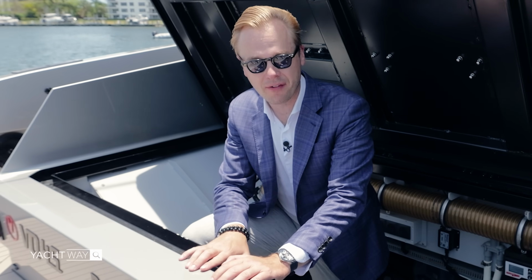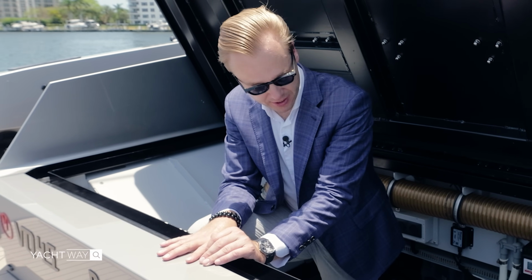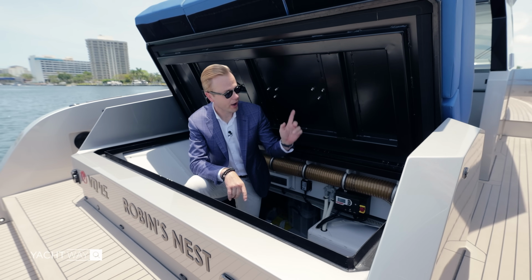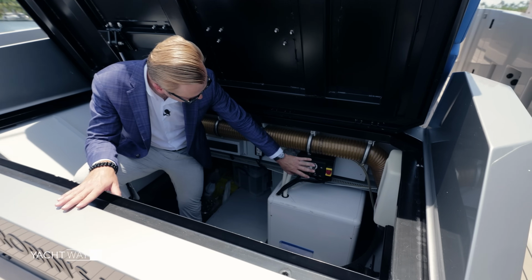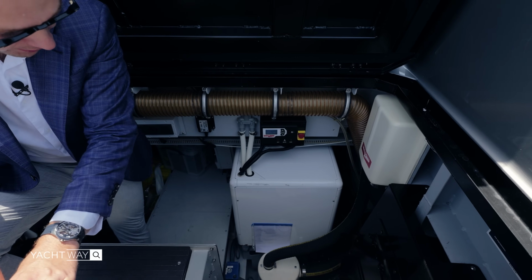Alrighty, for all the engine lovers who didn't get enough by seeing those Mercury 600s, you also have a systems room or semi-storage area right underneath your aft seating area. And you have a Northern Lights generator, your control panel for that right here. Northern Lights, probably a Rolls-Royce of the generator industry.